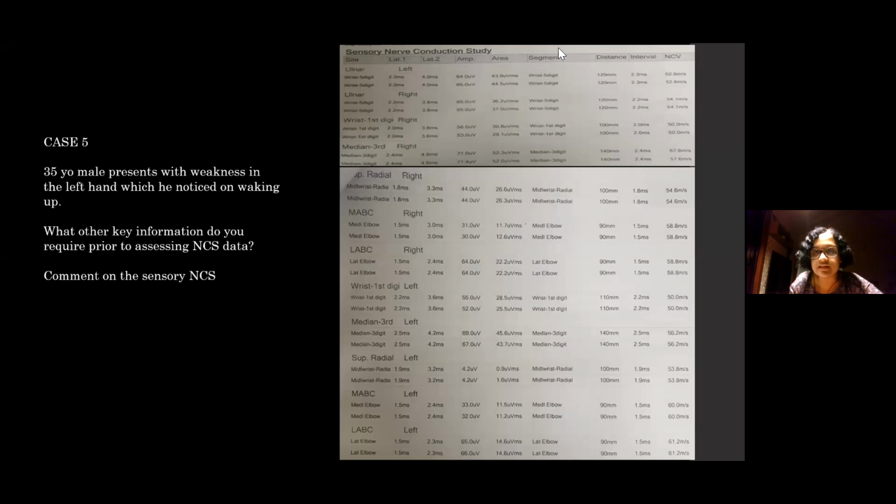Okay. So if you look through everything, all this is looking normal. Superficial radial is looking normal on the right side. So once you've seen a right nerve, immediately go to the opposite side, same nerve. So go to your left superficial radial and, oh, that looks abnormal. That amplitude is more than 50% reduced. So there is an abnormality that you've noted in the sensory nerve conduction study. Then look at MABC, left MABC normal. Right LABC amplitude 64, left LABC normal. So axonal is what we're looking for here. Left digit 1 and then right digit 1 is normal. So go like that, and actually everything is normal apart from the left superficial radial SNAP here.